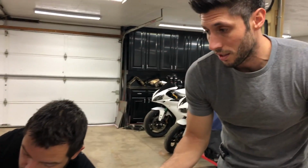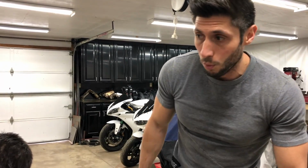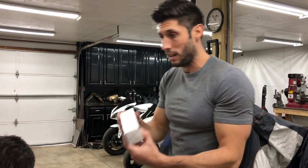So we're gonna clean all of this stuff off and make sure that we let this oil drain for a while. We're gonna pull the filter and see how that looks too.